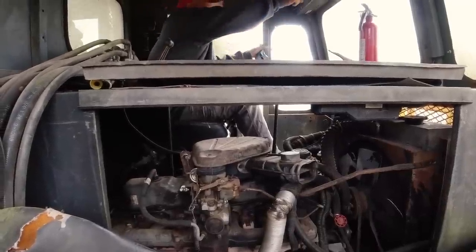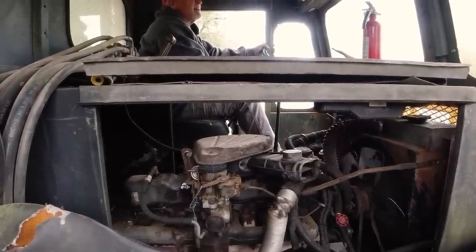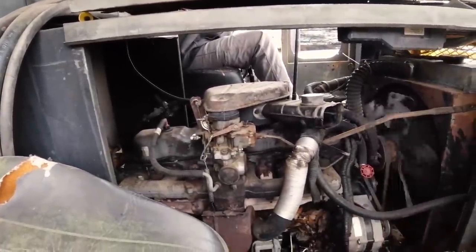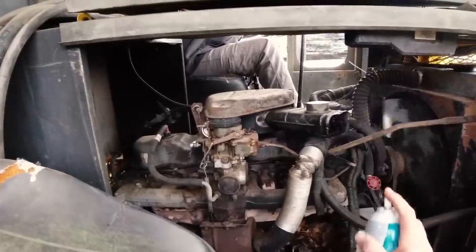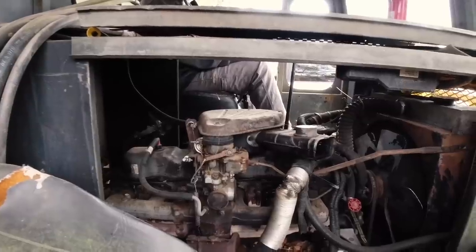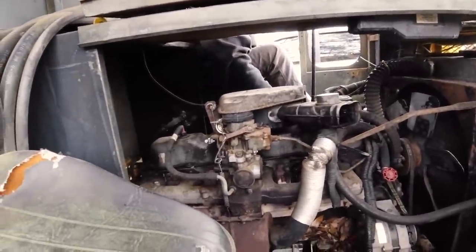Ignition check. How much gas did it have in it? A little less than a quarter of a tank, I remember. It's still a little less. All right. Give me more. I might have to hook my truck back up to it. Huh. Let's take that breather off, dude.